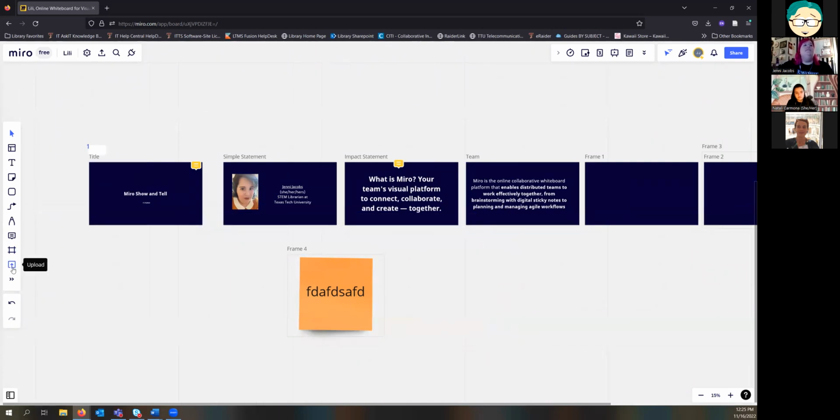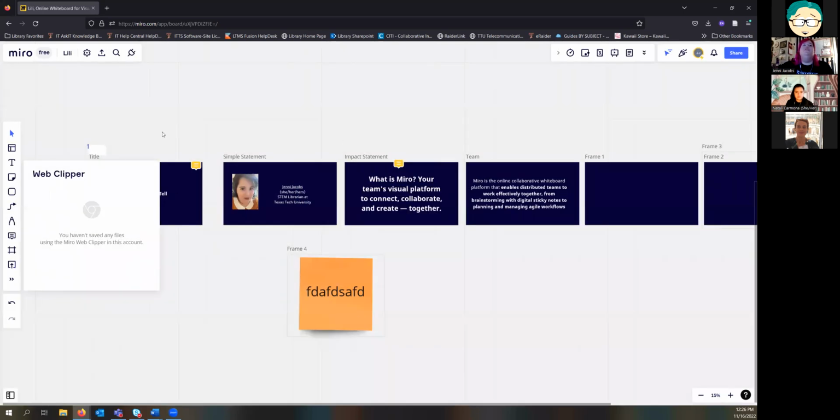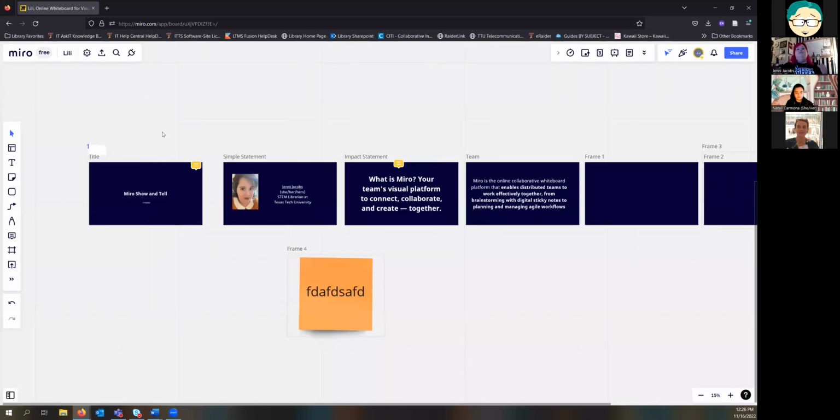So underneath the frame button is this upload button. And here's where you can upload literally anything you want. You can upload from your device, you can upload from a URL, saved files, Adobe, Dropbox, Google Drive. This web clipper is one where you drag and drop files from the web into it. As you can see, it's an extension for Google Chrome, but it can be really helpful if you're trying to get students to get associated images with their research. That way they don't have to find the picture, save it, and then upload it via the computer. They can just drag and drop, which is really nice.